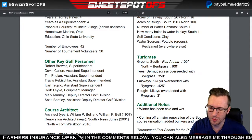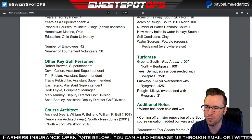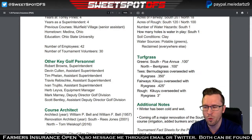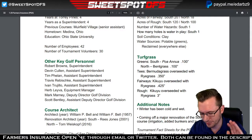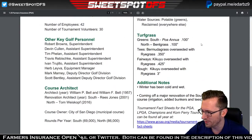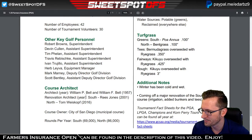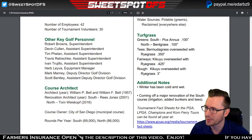I only talk about this because I don't want anyone to get the wrong idea that this course is going to play tougher than it typically does. It's still a tough golf course, but it's nowhere near probably how tough they're going to make it for the US Open. So that's just my 2 cents. I don't think we have to go forward with any more of this. You can see who the architects are. I've never seen them for any other golf course on tour, so we can just skip that.